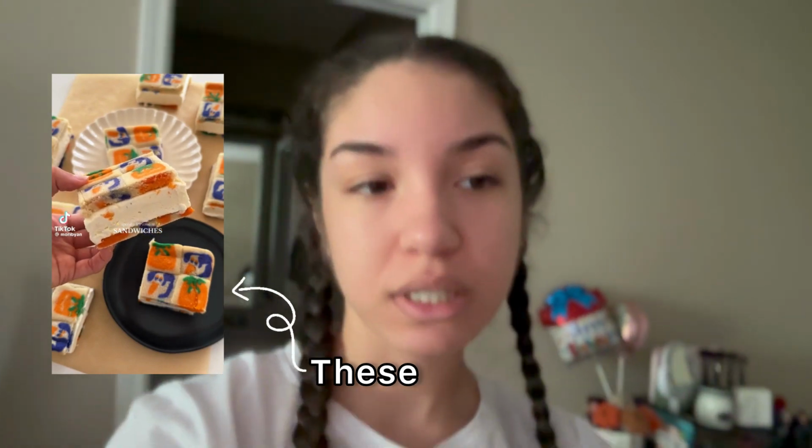Why is this so blurry? Doing our fall bed, fall nails, fall baking. That trendy video that everyone's seen on TikTok where you do the ice cream sandwiches. I'm doing those and I'm so excited. I want some. They look so good. We're gonna start with the bed.